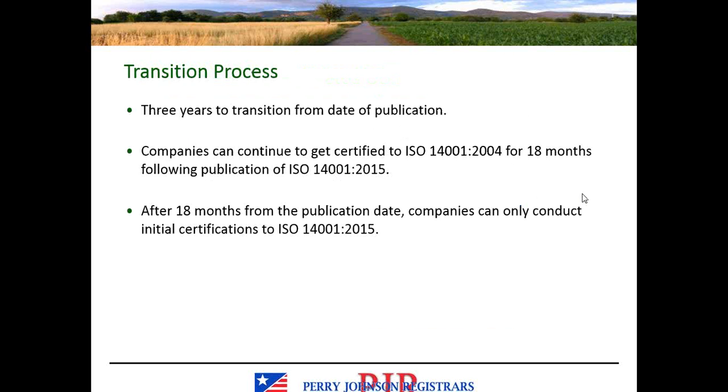Companies can continue to get certified to the 2004 version for 18 months. So if you're not certified to any version of the standard, you have 18 months from that September 15th date to continue to get certified to the 2004 version. If you decide to do that, you still have to transition to the 2015 version by September 14th of 2018. After that 18-month period, all companies have to get certified to the 2015 version.